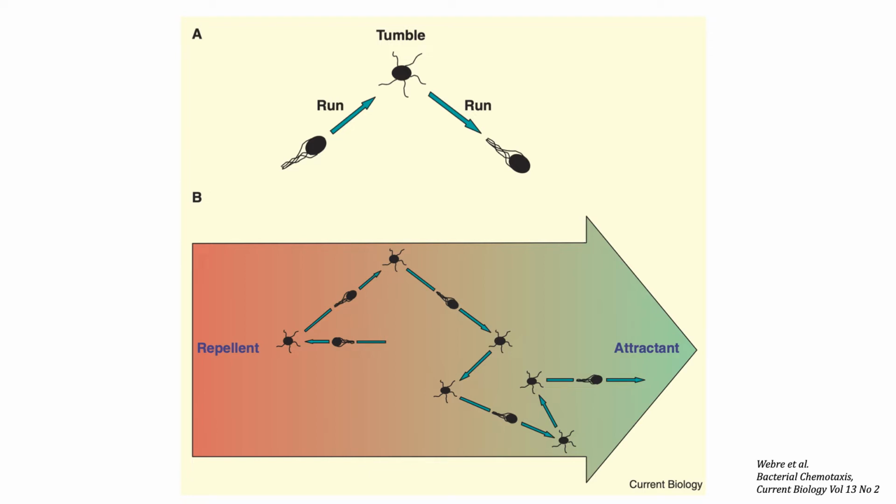The tumbles are activated more frequently when the nutrition gradient decreases. Therefore, the bacterium will spend more time in areas with more nutrition. The bacterium implements a search strategy without making a map of the environment or planning a path, but just by implementing a simple link from sensing to actuation. Sometimes the simplest solution is the best. For example, the first robot vacuum cleaners used the strategy of bouncing around walls randomly to explore the environment. It's not the most efficient way to do it, but you can implement it using only bump sensors.